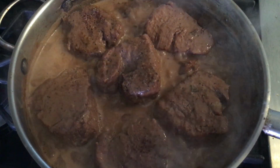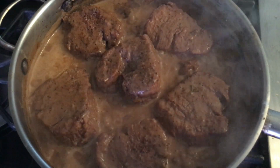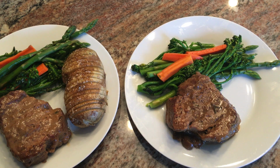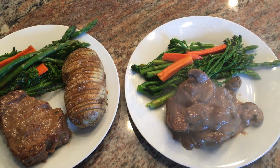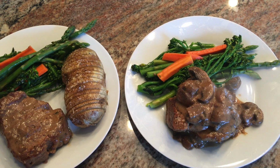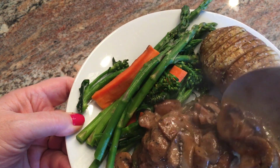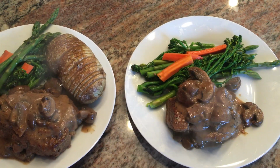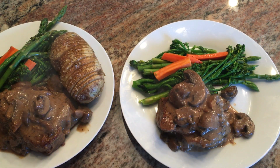I went ahead and turned the steaks one time. I'm going to let them go for maybe 2 minutes on this side, and then we'll plate it up. Just add a little bit of the mushroom sauce to the top. I'm serving it with those Hasselback potatoes and some mixed veggies. And I'm just not going to have the potatoes because I know this is a little bit higher in points, the sauce. And that is steak Diane.